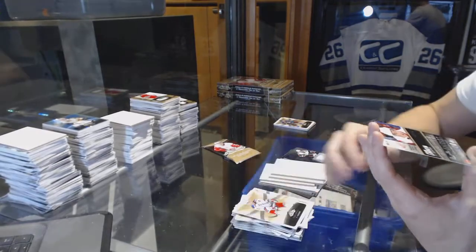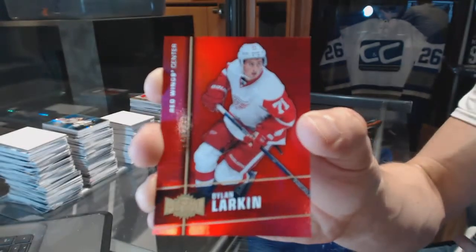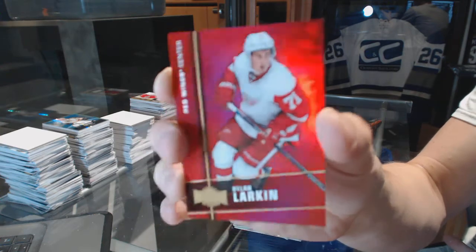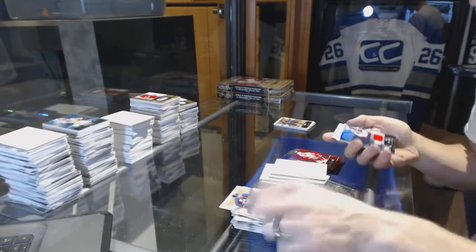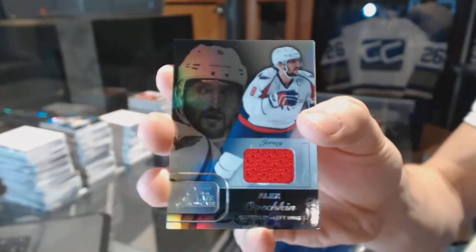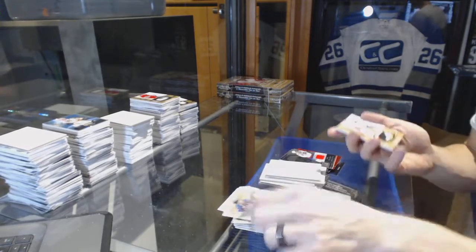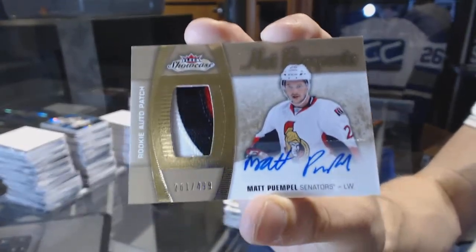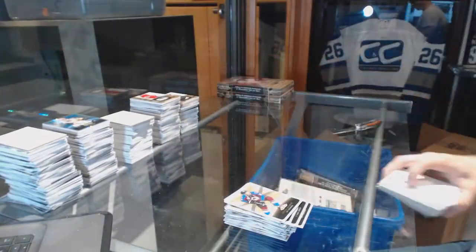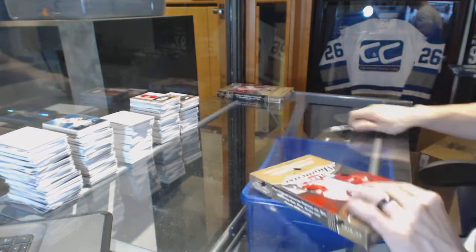Precious Metal Gems Ruby, numbered to 150 for the Detroit Red Wings, Dylan Larkin. PMG Ruby at 150 for the Red Wings, Dylan Larkin. Flair Showcase jersey for the Washington Capitals, Alex Ovechkin. And we've got a three-color Hot Prospects Rookie Patch Auto, numbered to 499 for the Ottawa Senators, Matt Puempel. All right, on to box 15.